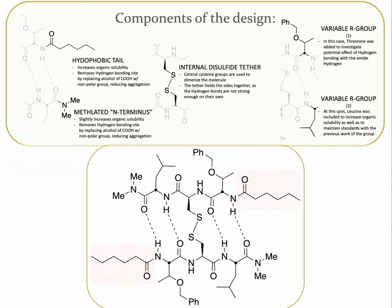One important aspect of the molecular design is the hexanyl tail that has been attached to one of the ends of the tripeptide. This tail greatly increases organic solubility and stands in place of what could have been a potential hydroxy hydrogen bond donating group, one which could have contributed to aggregation. In a similar thought process, at the other end, what could be called the N-terminus, the nitrogen has been methylated, removing two other potential hydrogen bond donors.